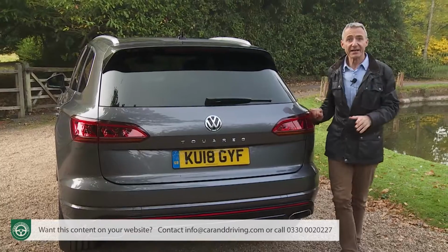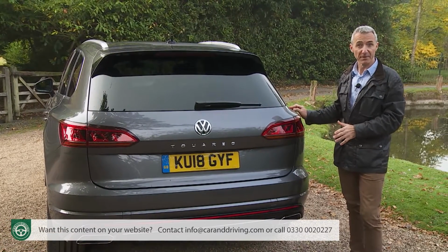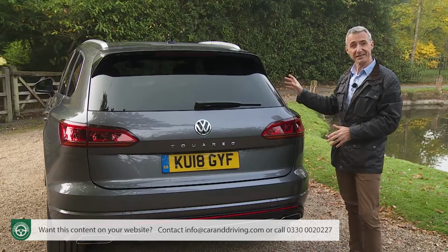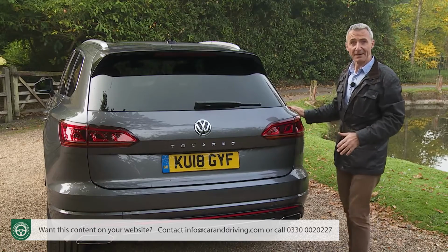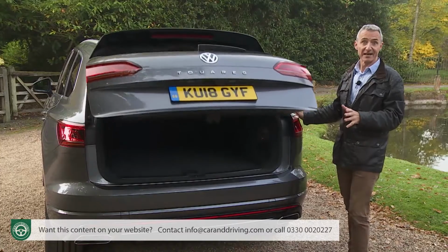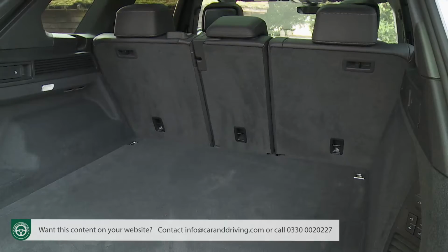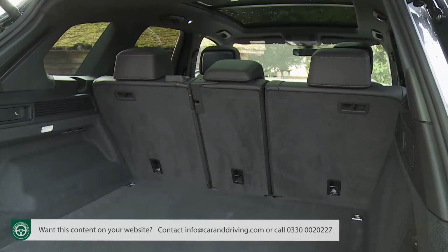Let's finish by taking a look at the boot, and that's another area of the car that you might think would have benefited by the decision not to allow for a third seating row. The rear tailgate is power operated with a gesture control feature, of course, or at least it is if you avoid entry-level trim. And once it's raised, there is, sure enough, a significantly larger luggage area than before.